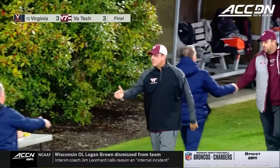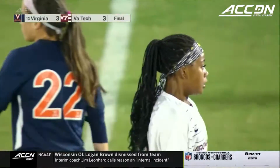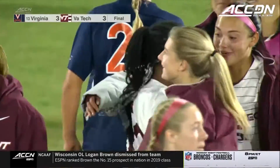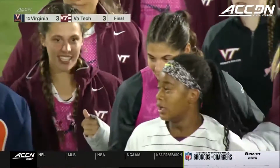Well, there you have it. A draw between Virginia and Virginia Tech. Both sides had their moments. Taylor Bryan is a hero for the Hokies. She gets the equalizer in the final minute of play. Unbelievable, Morgan.